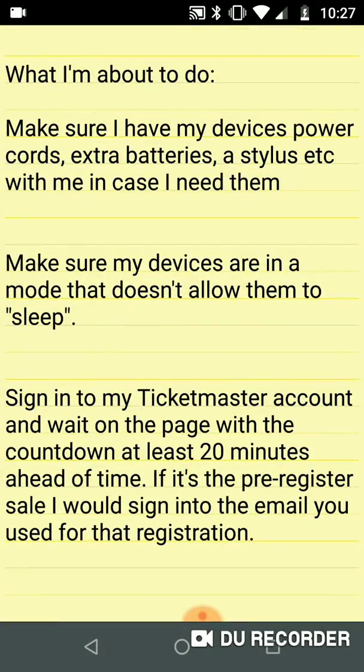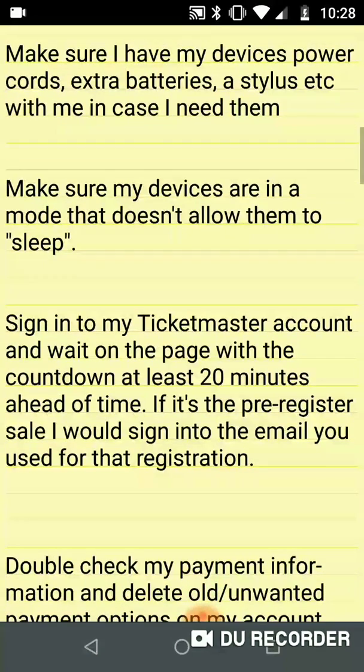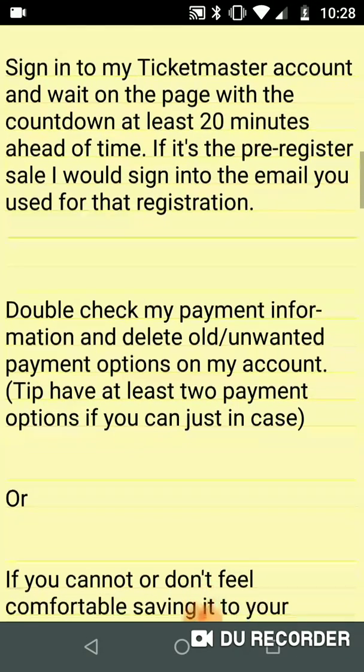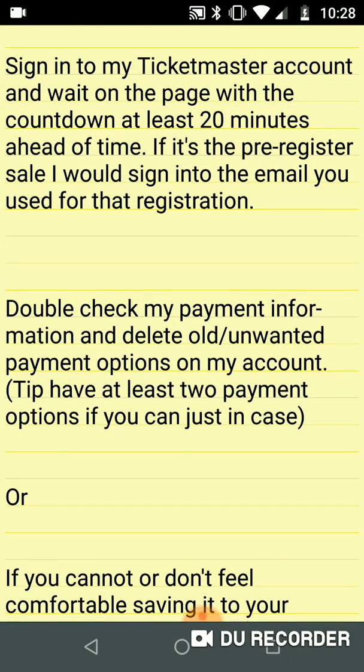So this is what I'm about to do. I'm going to try to breeze through these because I've explained them in previous videos. You're going to make sure you have all your devices and everything you need, and make sure everything's powered up. You're also going to make sure your devices are in a mode that doesn't let them sleep. My phone will let me do it for 30 minutes. My Chromebook will let me do it indefinitely. You want to make sure they don't go to sleep on you so you don't lose your place in the queue.